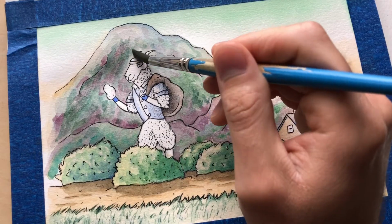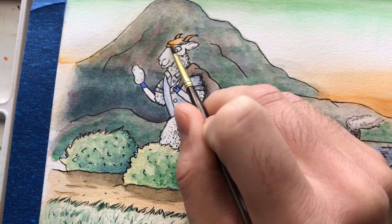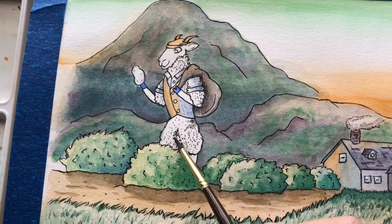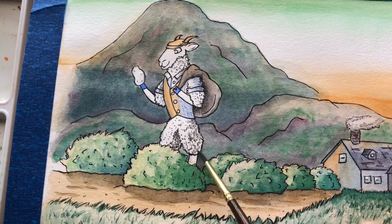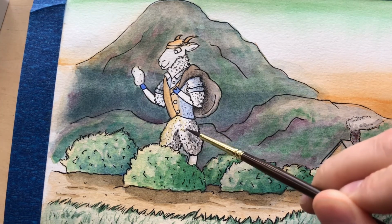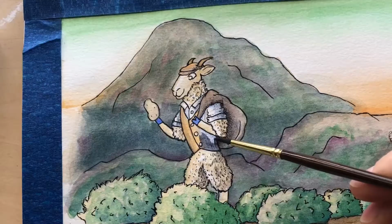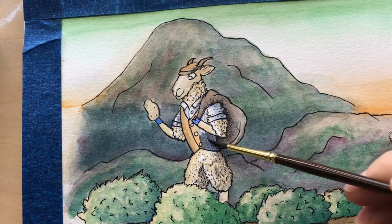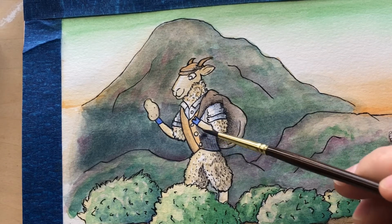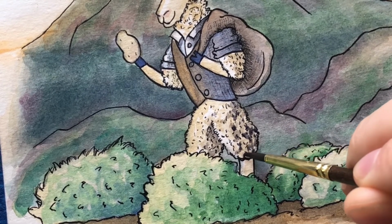Also, as you'll see in a little bit, I'm not too much of a fan of the colors on the sheep, mainly on the clothes, because I ended up overblending and the shading looked a little too muddy. I can even tell on the fur or the wool itself that the colors look a little muddy and too overblended, and it makes me wish that if I had gone into it with a better plan, maybe the shading would look less muddy.